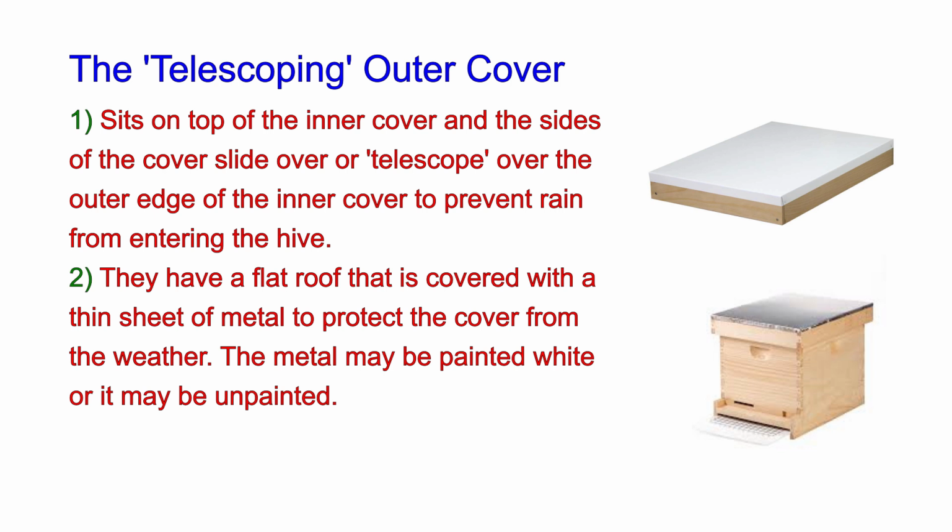So the telescoping outer cover sits on top of the inner cover, and it sits down over the sides as they slide down, and they telescope over the outer edge of the inner cover to prevent rain from entering the hive. They generally have a flat roof that is covered with a thin sheet of metal to protect the cover from the weather. The metal may be painted white or it may be unpainted.